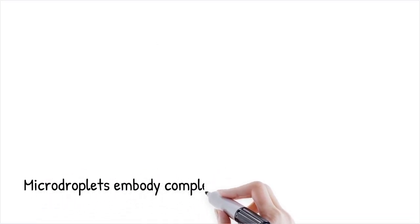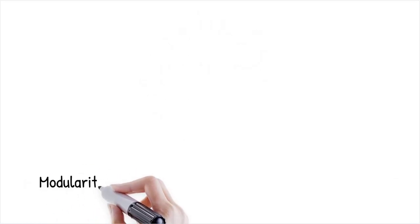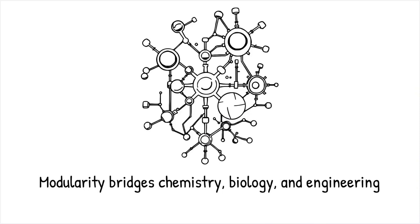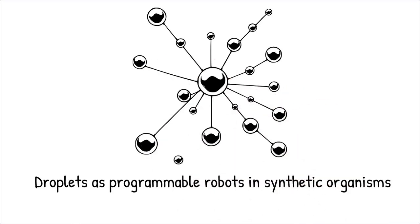The use of microdroplets in synthetic cell construction embodies principles of complexity science, where emergent properties arise from simple interactions and spatial constraints. As with biological systems, functions such as decision-making, adaptation, and self-replication can emerge from networks of interacting droplets. This modularity allows for the construction of increasingly complex synthetic systems from standardized, controllable units. Bridging the gap between chemistry, biology, and engineering, droplet networks with embedded logic gates have been created to mimic rudimentary computational behavior, such as responding differently to chemical inputs. It's like using droplets as programmable robots. Each one performs a task, and together they make up a synthetic organism capable of decision.